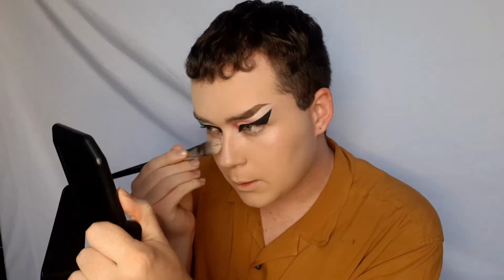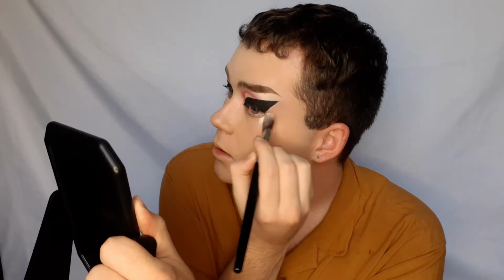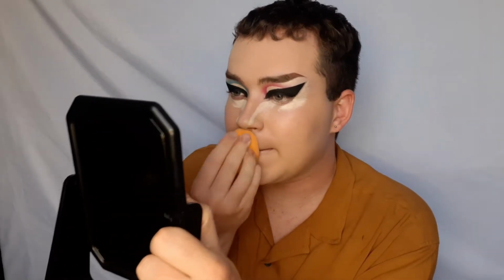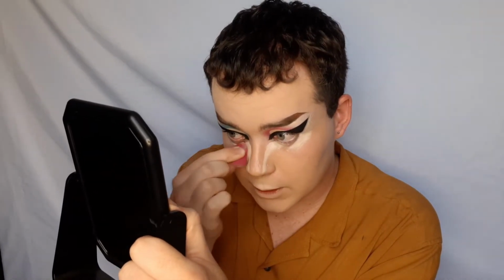Then it's time for concealer or highlighting. Get as close to the wing as possible without actually touching it. Then I'm just gonna blend that up with a small sponge over here because I don't want to mess up any of the work that I did earlier.